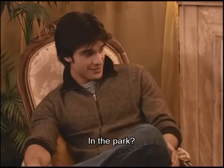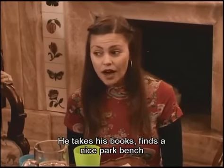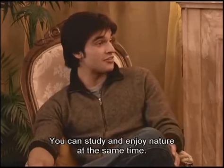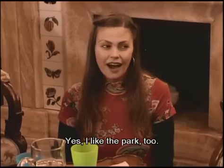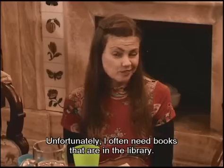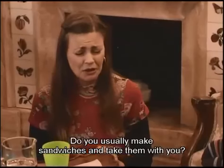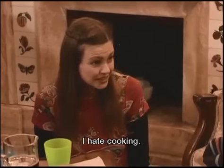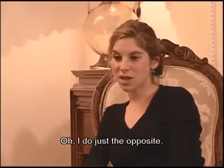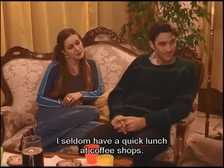In the park? Doing what? He likes studying there. He takes his books, finds a nice park bench and reads there. Not a bad idea. You can study and enjoy nature at the same time. Yes, I like the park too. Unfortunately, I often need books that are in the library. And what about lunch? Do you usually make sandwiches and take them with you? Oh no, I hate cooking. I usually have lunch in the cafeteria with friends. Oh, I do just the opposite. I usually cook lunch at home. I seldom have a quick lunch at coffee shops.